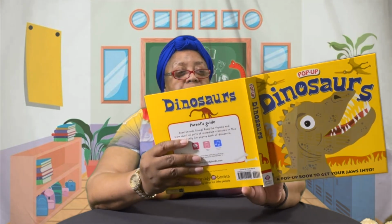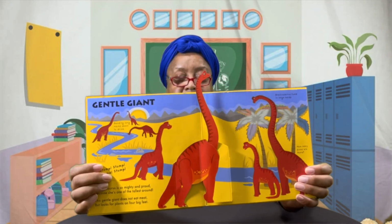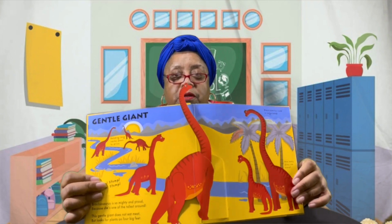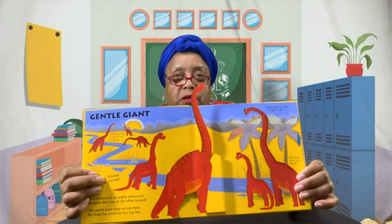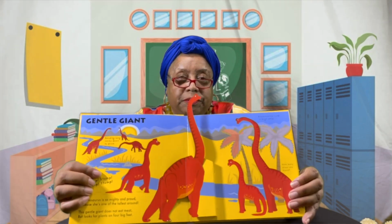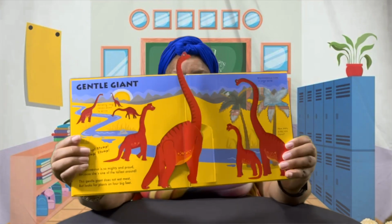I'm going to turn her around. Stomp, stomp, stomp, stomp. See that? Long neck. So the middle one is the pop-up one. See, as you move the book, the neck moves. And then they have some more pictures of some. Yeah, you've seen these in movies too.